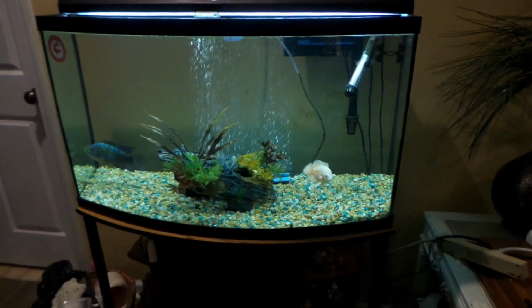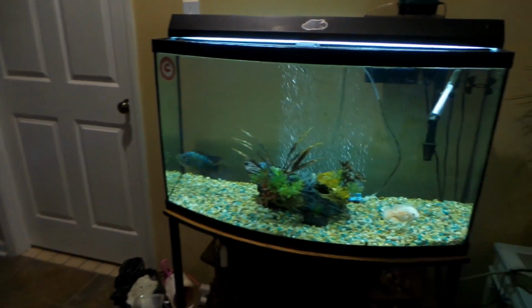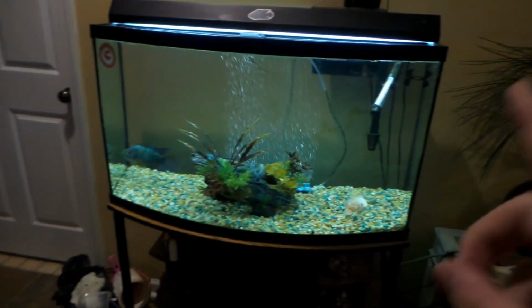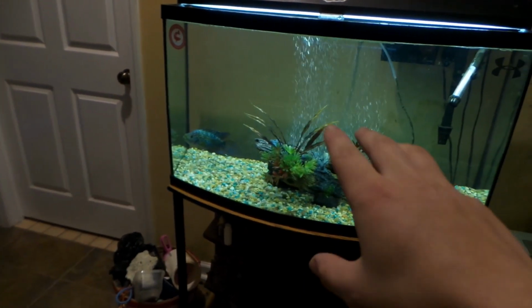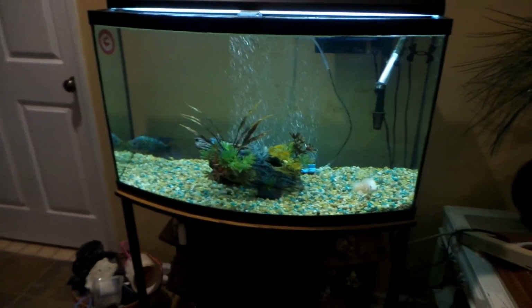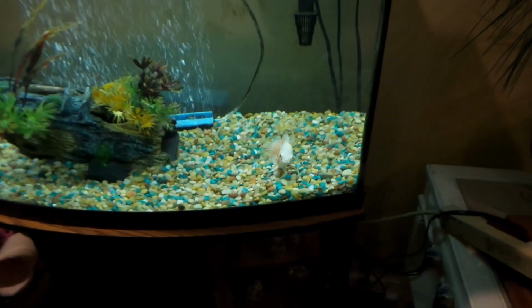So the Oscar and the Jack Dempsey have been doing very good together. The Jack Dempsey has not been territorial at all. He's been a little bit, and you guys actually got to see in the video him mouthing at him when he was around his log, which I figured. Other than that, he's been very peaceful and very good with him. So you can see him right over there, and the Oscar right here doing really good.